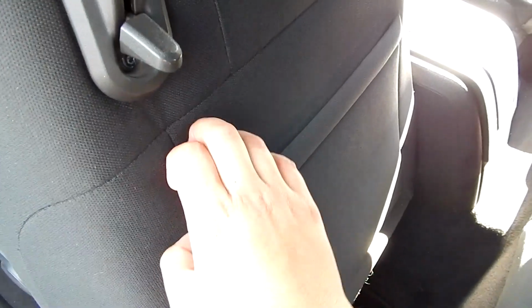There's nothing back here, honestly. There's only like 2 little storages behind these seats, and that's about it. There's really nothing that I can talk about back here.